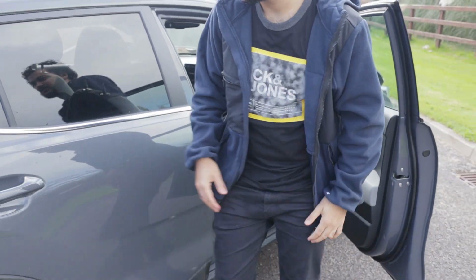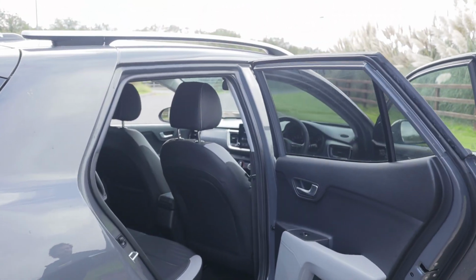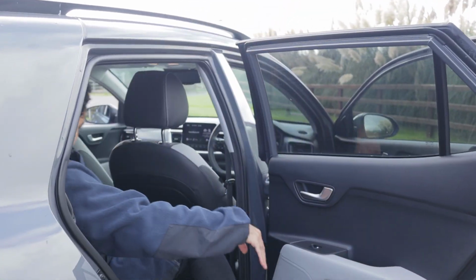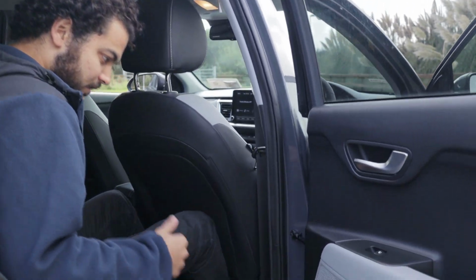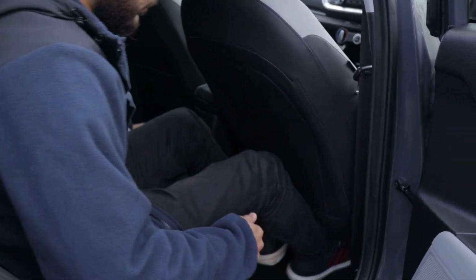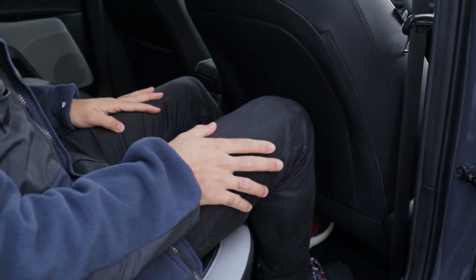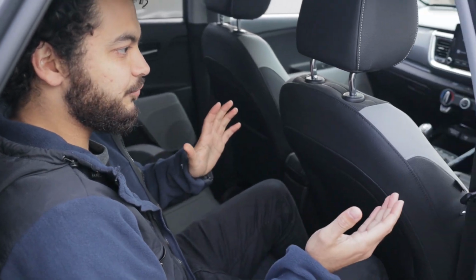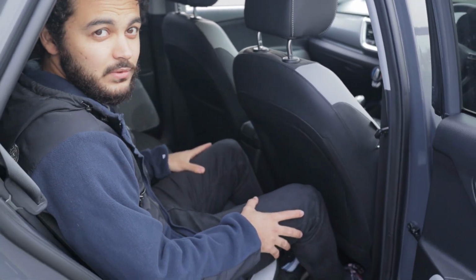Like, it's nothing very fancy. So, back seats, I'll jump in there just to show you how it feels. As you can see, it's kind of struggling to get in, but overall it's okay. I think it's more legroom than my Astra anyway, so I believe it's a bit better than the hatchbacks, but it's fairly worse than an SUV should be.